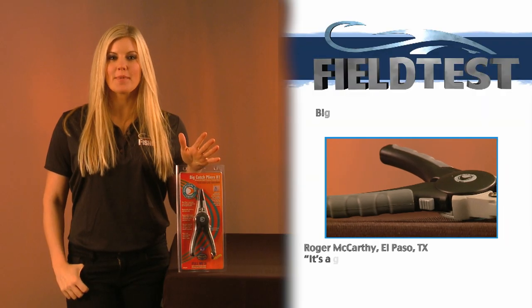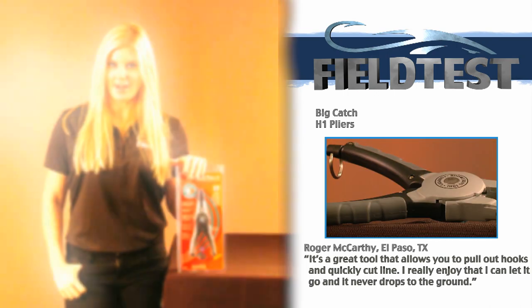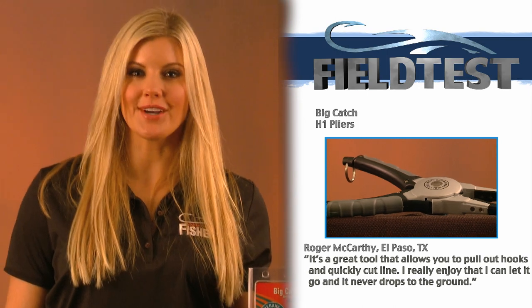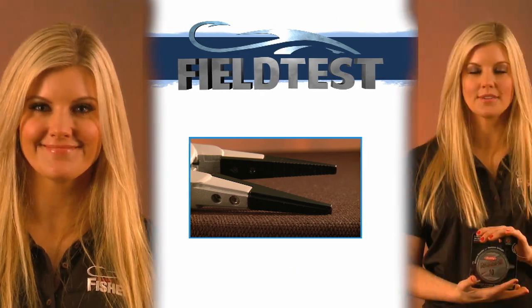First up, Boomerang's Big Catch Pliers has a retractable Kevlar cable to always keep them close and ready. The handle is made from solid aircraft aluminum, so it'll never rust. Club member Roger McCarty says it's a great tool that allows you to pull out hooks and cut line.